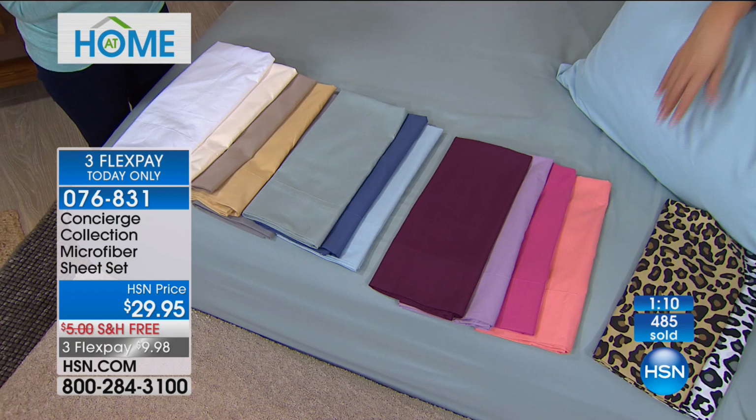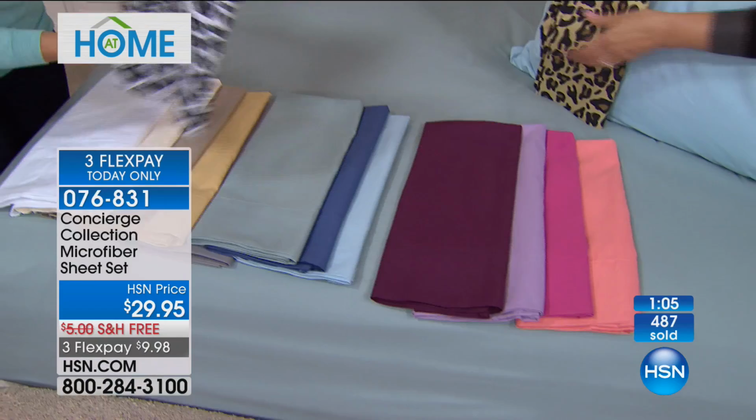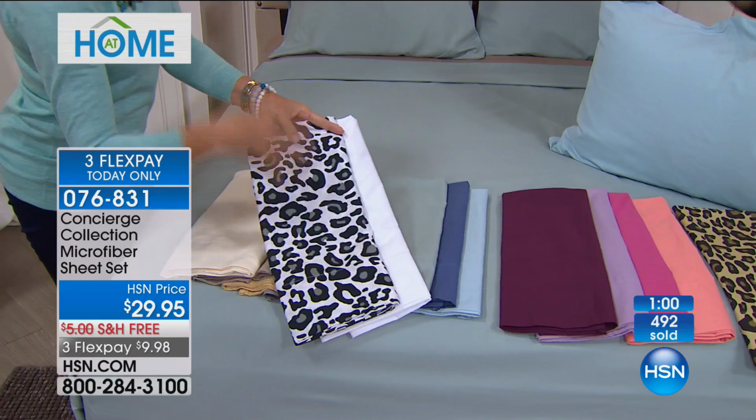Can we see this with the white? Yes, I love this clean. With the white. So clean. So high-end looking. And it's unexpected, right? Totally unexpected. A little unexpected. A bit of fun, yeah. And it's under $30.